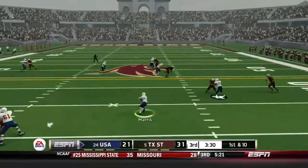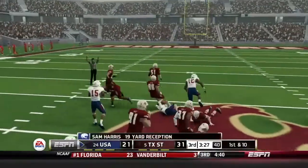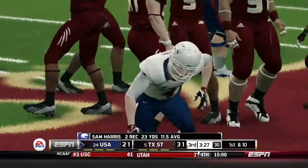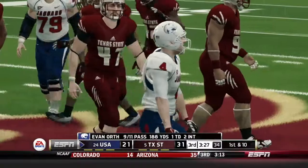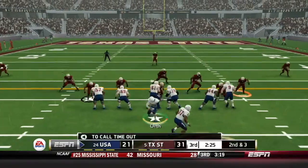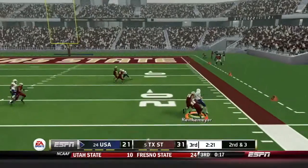But on first down, they'll throw to the screen. That's caught by Sam Harris. Sam Harris got a pretty big gain. Sam Harris going to pick up 19 and take that one across midfield. He's got 2 catches for 23 yards so far today. Or still only with 2 incompletions, but both of those were intercepted. He's made 2 mistakes, but they were both big ones.